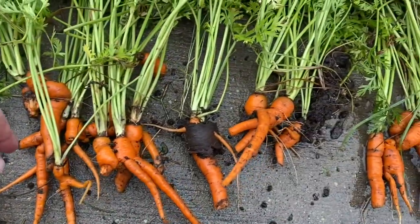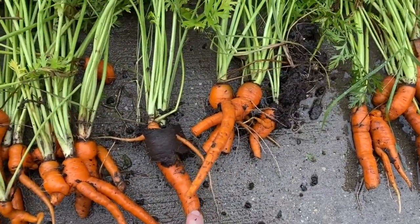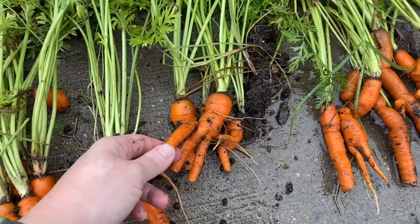Beautiful. They also broke off really easily because the dirt was so hard. But the carrots can still be used. I just don't like to use them because they're harder to clean. And so I'll probably just roast them. Maybe roast them enough that I can squish them down, but yeah.